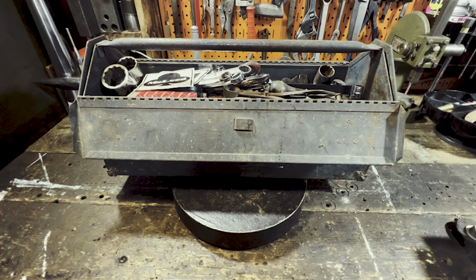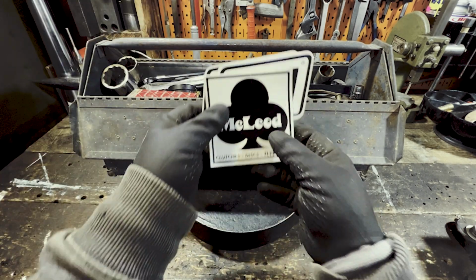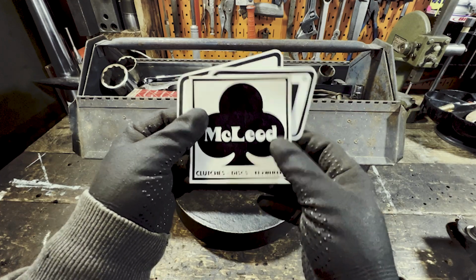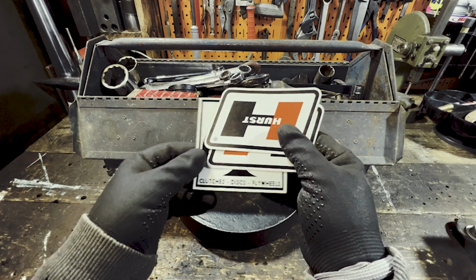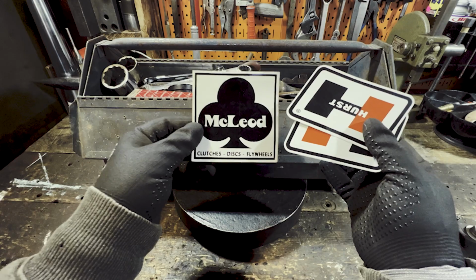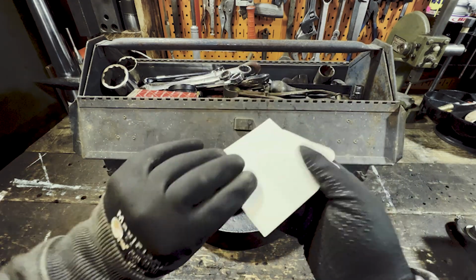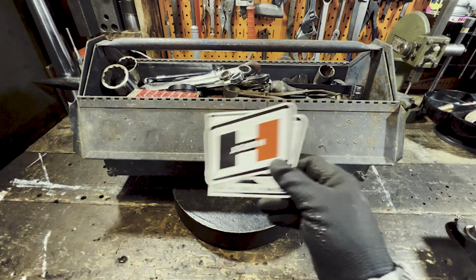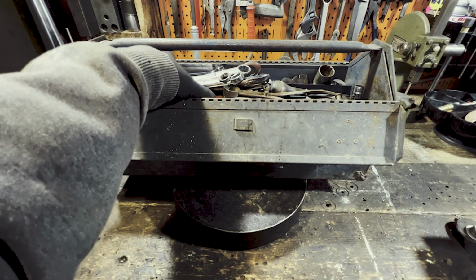So first off, we have some old school vintage auto parts stickers, a couple of Hearst, a McLeod. It's probably not McLeod, I'll just go with McLeod. And these are pretty great. I'll hold on to these until I find the right box to put them on. I'm not really a car working guy, but, you know, got to look the part, I guess.